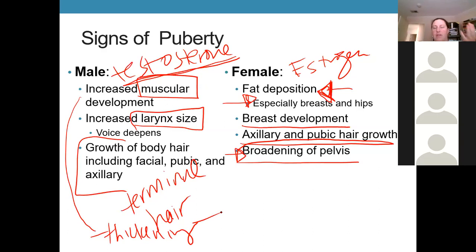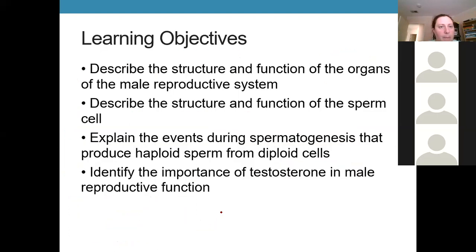It's kind of a 50-50 thing. So when you have more muscle strength, it's going to cause the bones to thicken to support them, but also the testosterone is going to drive increased growth and skeletal development as well. All right, so that's your kind of brief, how did we get here?